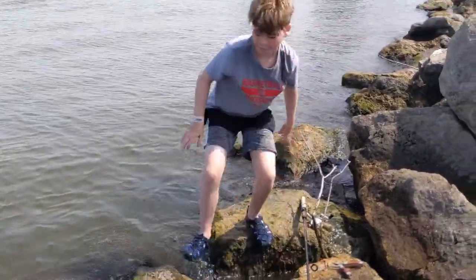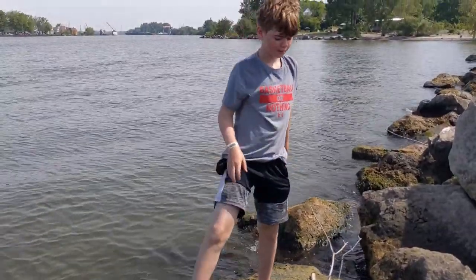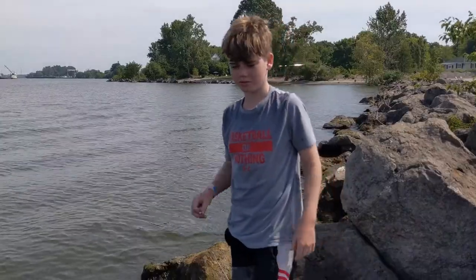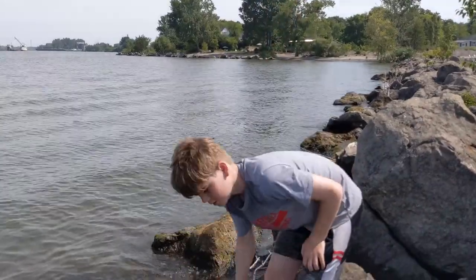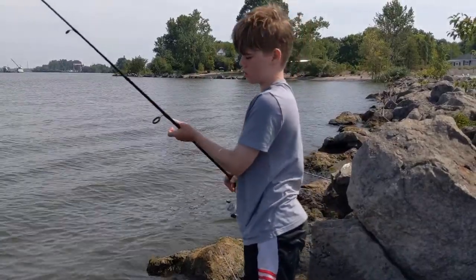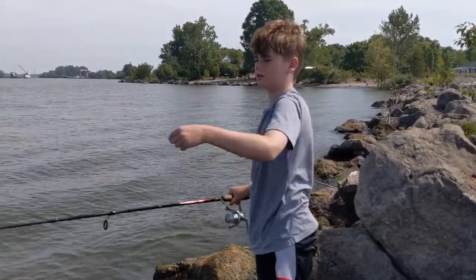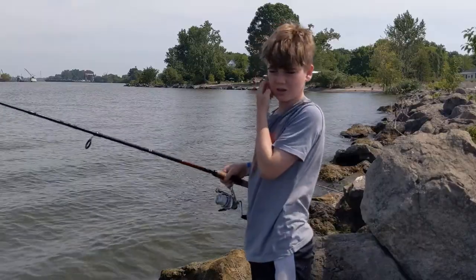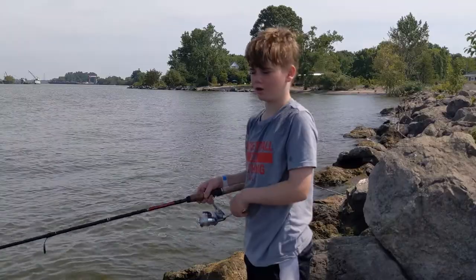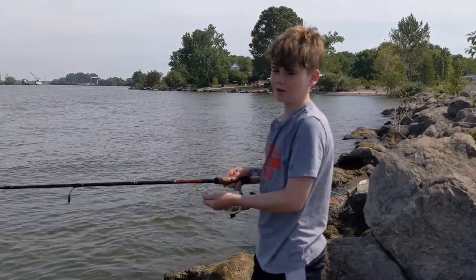My dad caught a walleye, but as soon as we touched it, he spat the hook out. So that's good to see. He also had a walleye on, and we're at Port Maitland here, and it's good to see that the walleye are coming back, because I've never caught a walleye.